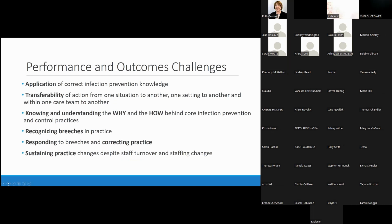So, performance and outcomes challenges. The challenges that we see in healthcare and that frontline healthcare workers run into is application. Like I said previously, taking the knowledge that was gained during academic preparation and applying it into every setting the same way. So whether you are drawing up vaccinations in a drive-through vaccination clinic, in a small library, or in a high-tech pharmacy, the high quality and standards of infection prevention and control need to be present at both of those areas. It shouldn't deviate because the setting changed.